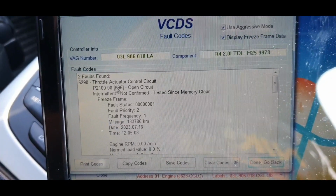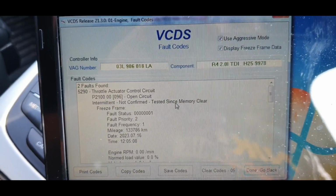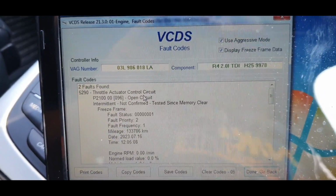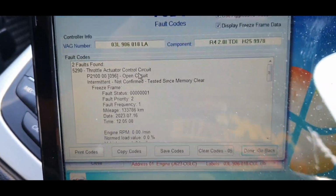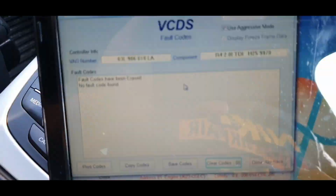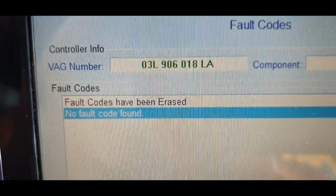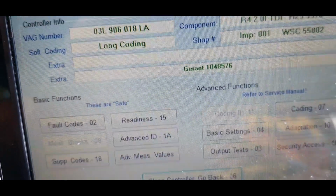Throttle valve. So we try to delete this code because maybe last weekend I changed the thermostat and I took out the throttle valve. That's why the code. We see if we clean it and it's gone, and we see later on. It's code clean, no fault code. This means it's good, no comeback. Maybe wires, plug or something was wrong last time.